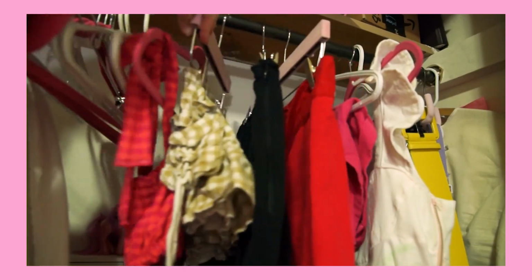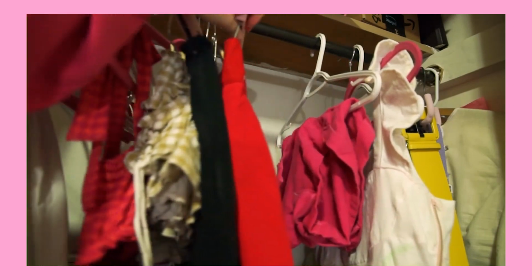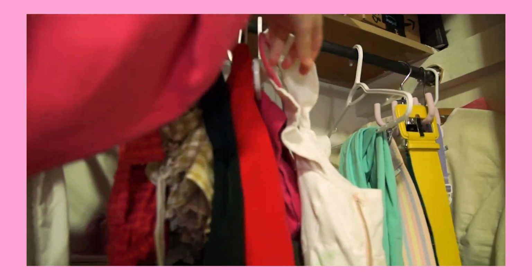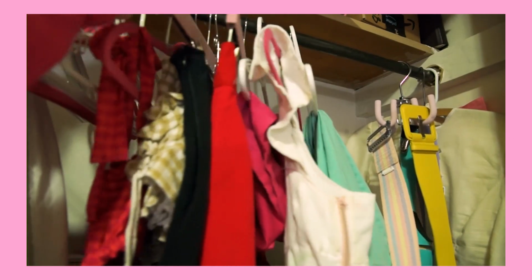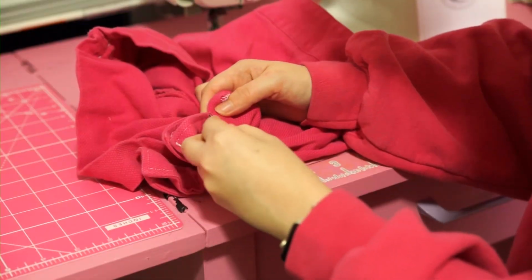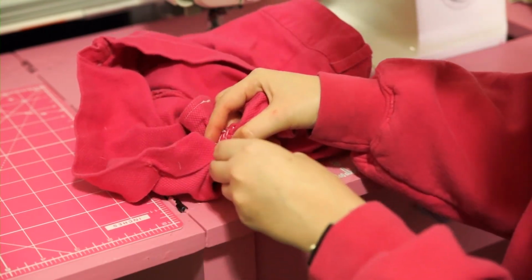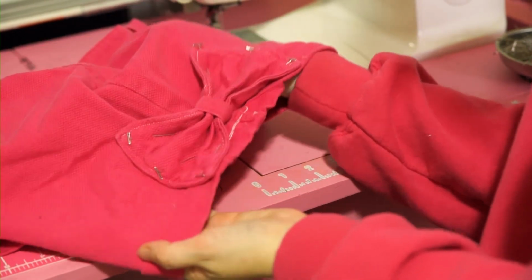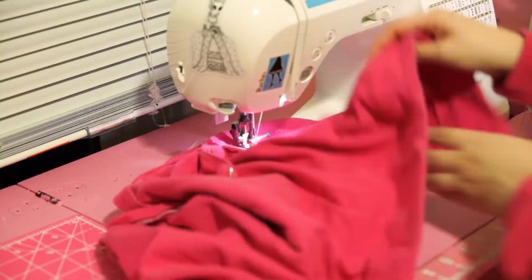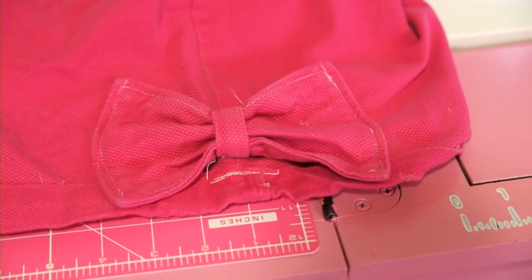Stitches. A little bit ago, I did a massive closet clean out, and while going through my wardrobe, I found quite a few pieces that needed some mending or some alterations, so today we're going to sit down and fix all of them. I started with this pair of hot pink shorts that I thrift flipped a long time ago. The bows were chronically floppy, so I just picked them off and restitched them a little bit differently, and now they look so much cuter.